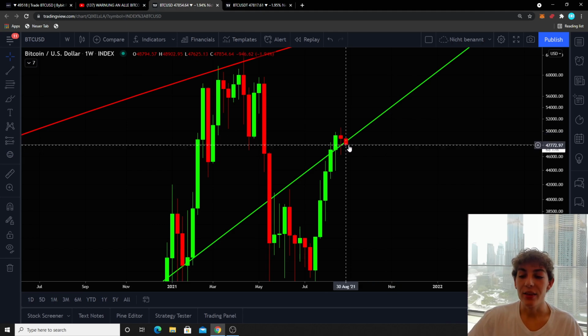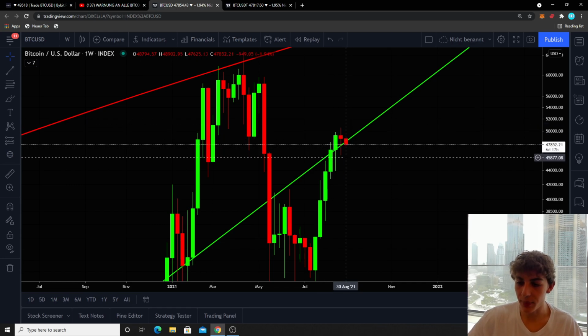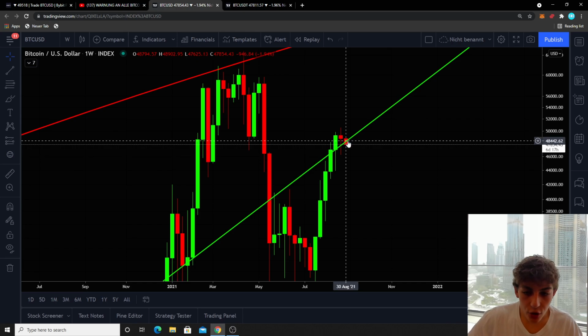because each day, this weekly candle, I mean, we have 6 days left till we close it, so the bulls definitely have a chance to, even if we drop down to $45,000, the bulls could buy the weekly chart back up again and we wouldn't have a big problem.